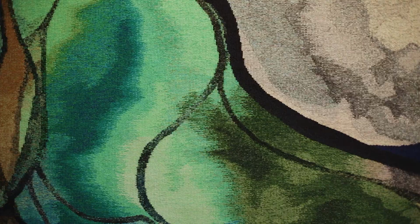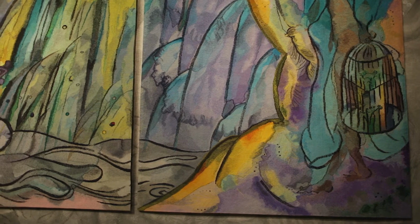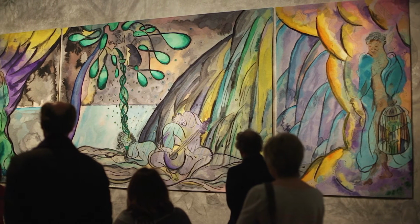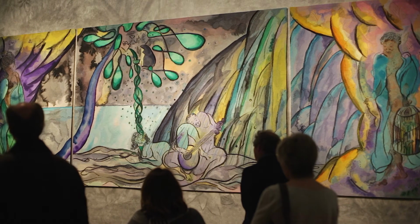I think also, though, there's a feeling of threat. The backdrop to all of this is a thunderous sky, a glowering sky. And I think Ofili does talk about Trinidad being perceived as a paradise, but of course there are issues of crime and poverty as is across the world. So I think he wants to reflect that partially as well.